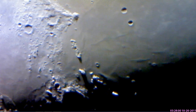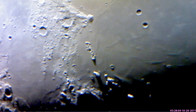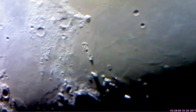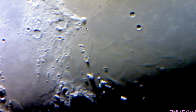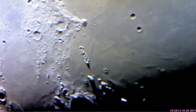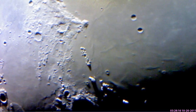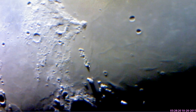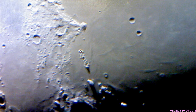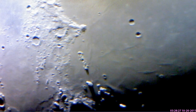Now look at this. Isn't this beautiful? A wonderful, wonderful mountain range right off the Mar. Look at that. That mountain range right there, even in the Mar, is higher than this one. It at least appears that way.